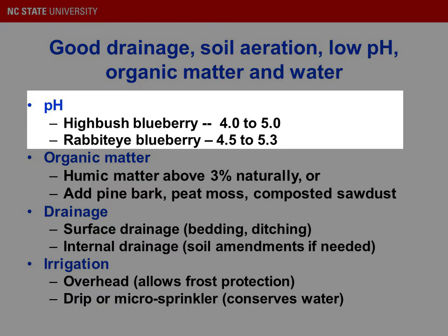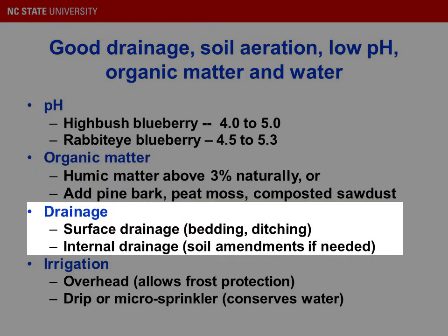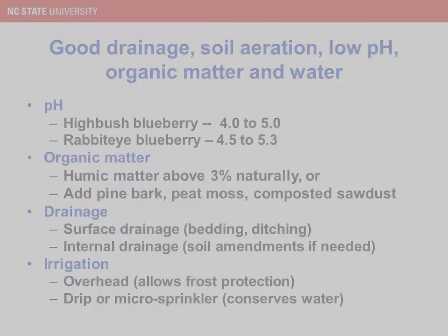So the pH should be around 4.5 as the middle of the range. Organic matter you'd like to see above 3%. Drainage, really critical and really something that has to be addressed before the bushes are ever planted. And most sites in most years during establishment will require irrigation.